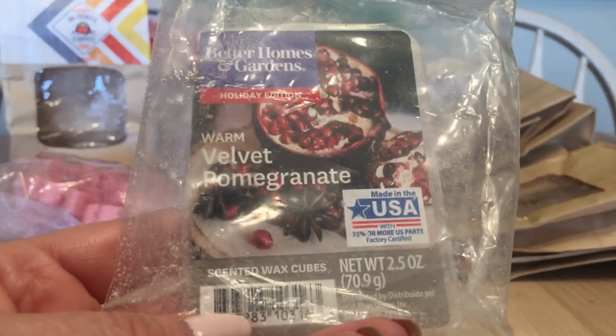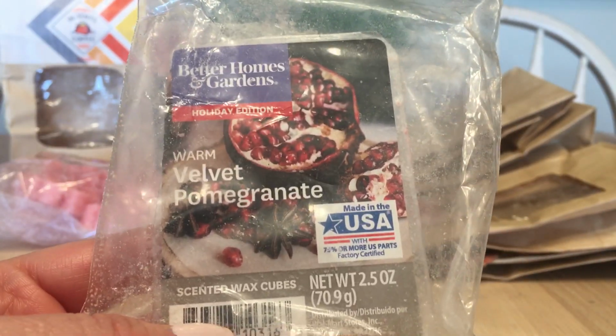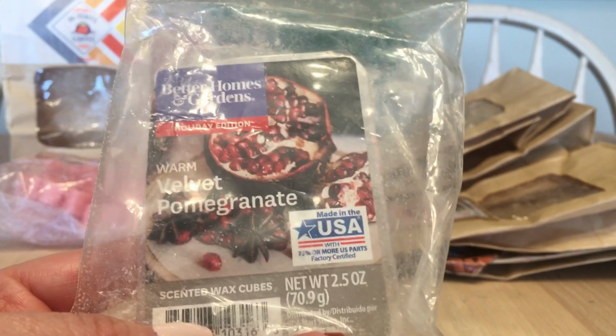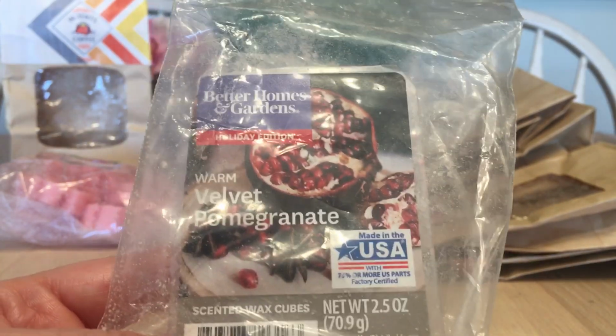And then we have Warm Velvet Pomegranate, which actually isn't bad, but I was originally holding on to it. I didn't get to use it over the holidays this year. I was like, oh, I should save it for the holidays next year. But to be perfectly honest with you, I just needed to melt it. And pomegranate's not my favorite.